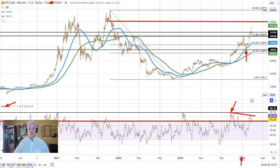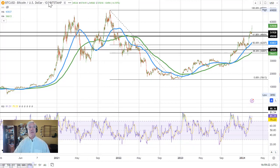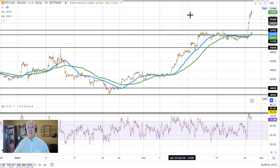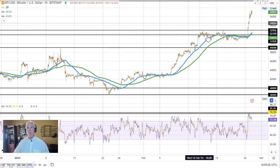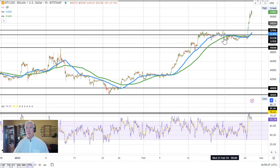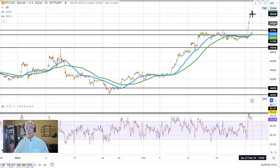So let's drill down to the hourly chart and see if there's any clues there. And again, I'm going to keep the RSI on in this currency pair. What we saw over this period right here was a consolidation of the price of Bitcoin that allowed the 100 and 200 hour moving averages to catch up to the price. Now, the price could have gone either way through here, but what happened eventually was that the price ended up moving higher right through here and moved above the near converged 100 and 200 hour moving averages and moved sharply to the upside.